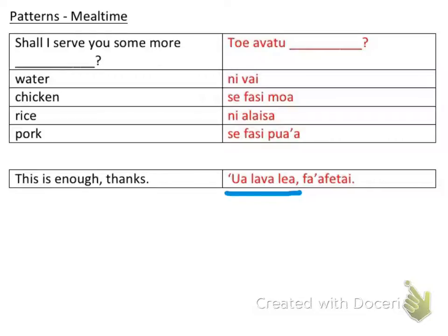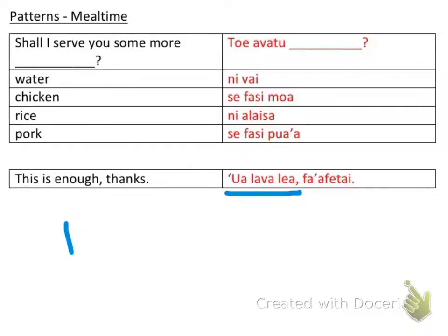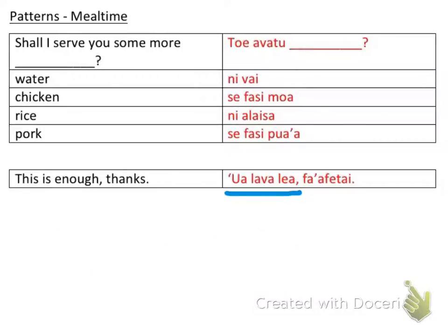They'll tell you something like tausami. Tausami is the respectful word for eat. There's more words than just tausami. There's taumafa. So these are two different ways that they could say respectfully, these are the respectful words that they use on other people, to say, eat more. And if you're like me, a palagi missionary, you're not going to know what the definition of full is until you get to the islands, okay? So they feed you really well over there. This is enough, thanks. Sometimes that may work, sometimes that might not.